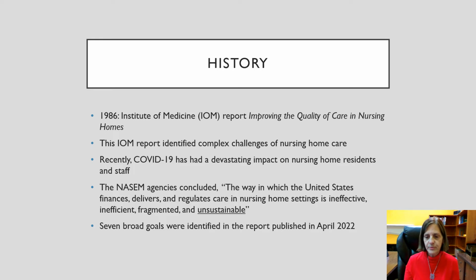A little history before we go into the 7 points. In 1986, the Institute of Medicine report, Improving the Quality of Care in Nursing Homes, formed a foundation. This Institute of Medicine report identified many of the complex challenges in nursing home care.